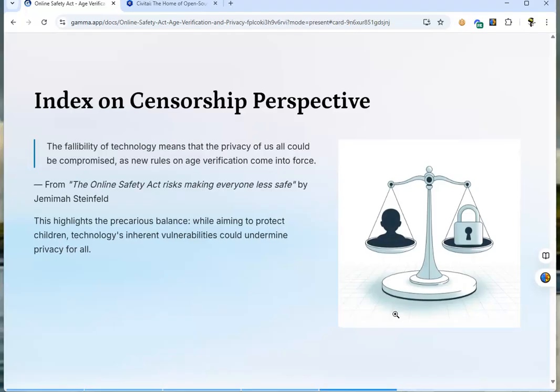Index on Censorship, which is a big privacy organization, their perspective from an article called The Online Safety Act by Jemima Steinfeld: The fallibility of technology, hallelujah to that, means that the privacy of all of us could be compromised as new rules on age verification come into force. The Act's ideals are laudable. We all agree that minors shouldn't have access to pornography, but this isn't the way to do it, because we're sacrificing everybody's privacy in return for this, and any minor can get a VPN and bypass it just like everybody else too. It's a precarious balance. You're aiming to protect children, but technology has inherent vulnerabilities, and the internet more so, which can undermine privacy for all. There's loads of bad stuff that can happen from this on the privacy side.